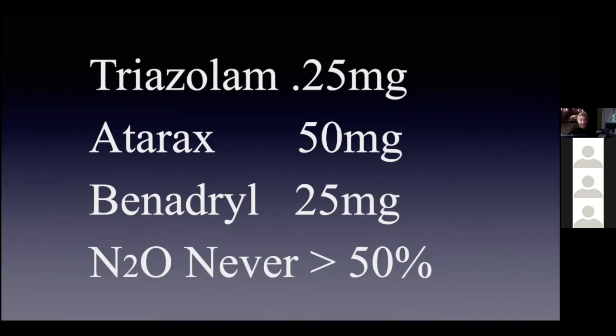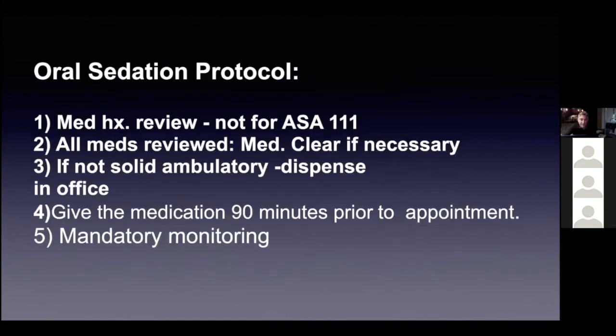And if they're really out of it, let's talk about that for a minute. Let me back up. I would only do ASA 1 and 2 patients. I would review all meds. You must do that. You must clear that. If there's any question in your mind about their medications and the drugs I just put up on the screen, then there's no exceptions. You have to, either call the pharmacist if you don't know, or use a pharmacology app.